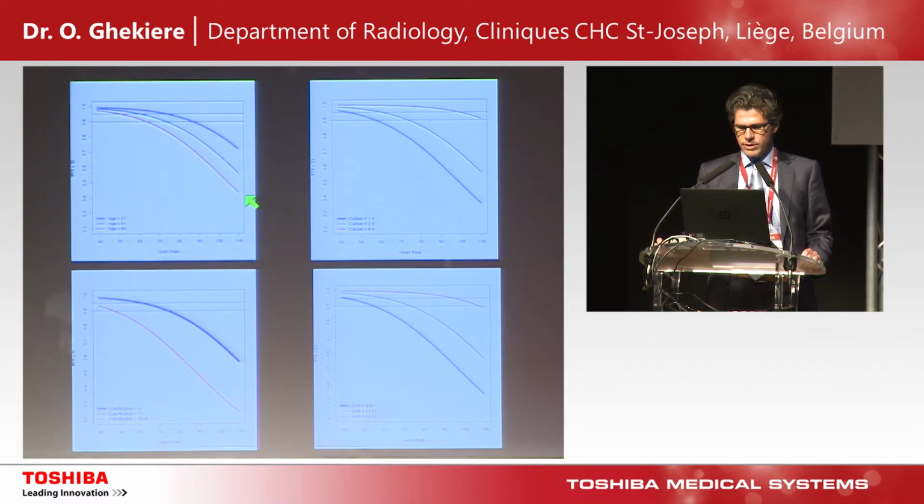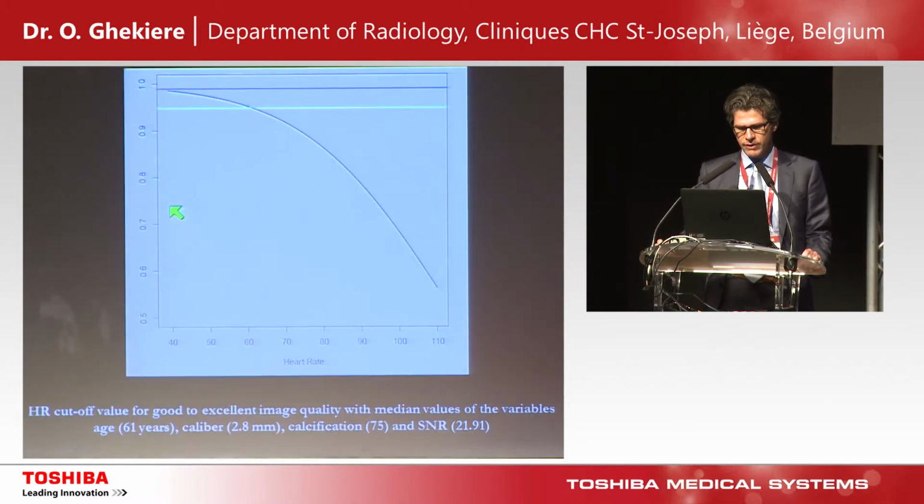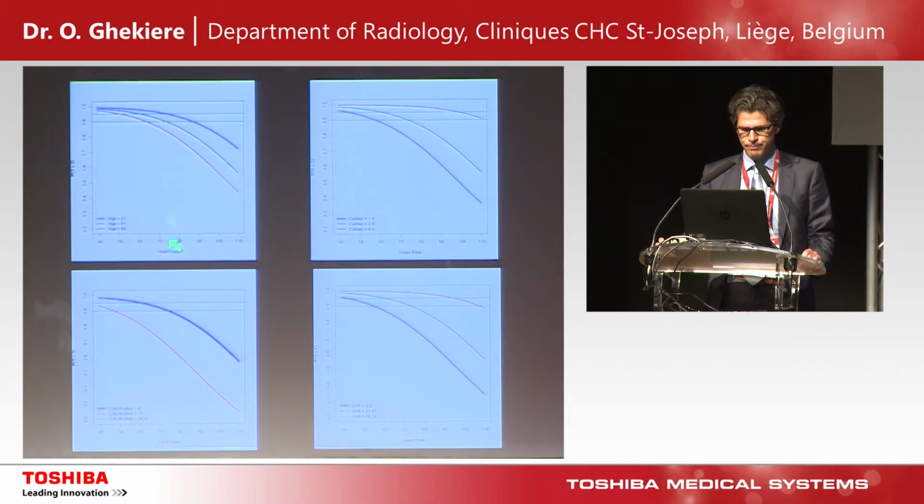Interestingly, we found that the cutoff value for good to excellent image quality differs on the minimal or maximal values of the variables age, caliber of the coronary vessel, the Agatston score, and the signal-to-noise ratio. So for example, when you see in this curve, the probability for good to excellent image quality in 27-year-old patients, the curve seems to decrease less rapidly in comparison to an 86-year-old patient.